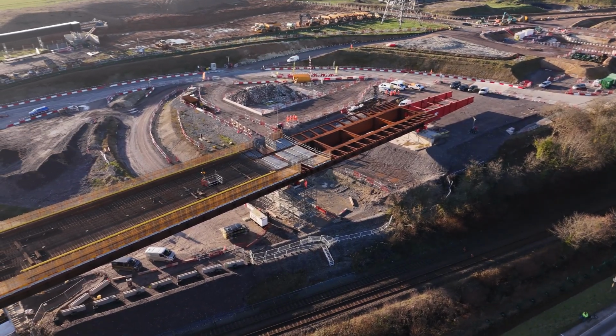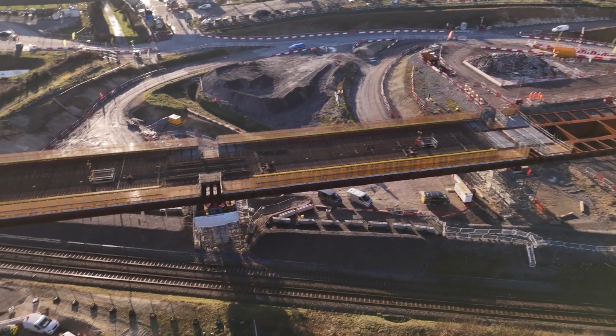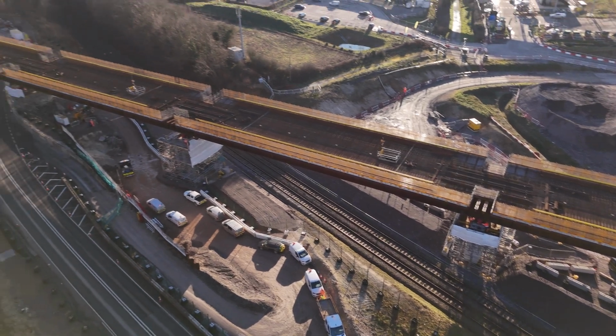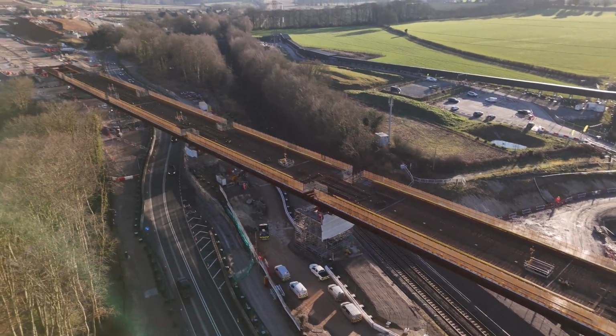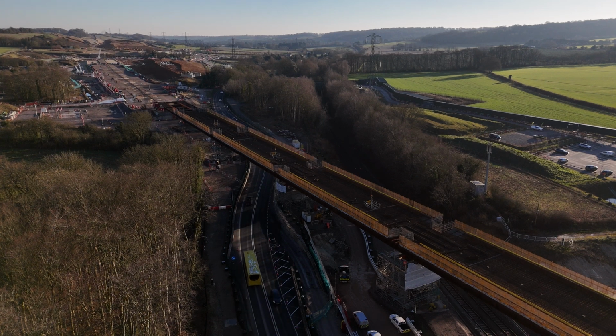And here is the viaduct at the end of its deck slide. It is now in situ, and work can begin on the rest of its construction. And I'm particularly looking forward to the cycleway being put in, because that road was a nightmare. Oh, it was horrible.